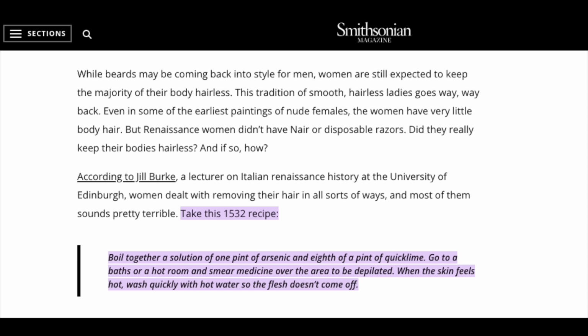And no, kids, I am not talking Beyonce. I am talking the 1500s. Listen to this 1532 recipe. Boil together a solution of 1 pint of arsenic and 1/8 of a pint of quicklime. Go to a baths or a hot room and smear medicine over the area to be depilated. When the skin feels hot, wash quickly with hot water so the flesh does not come off.